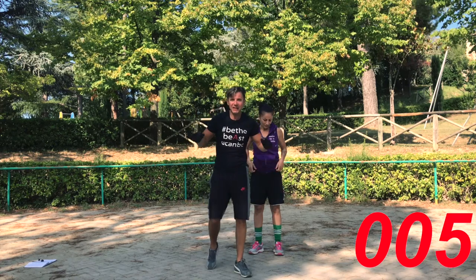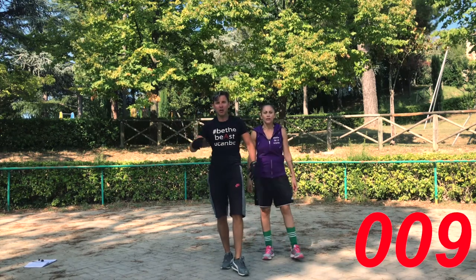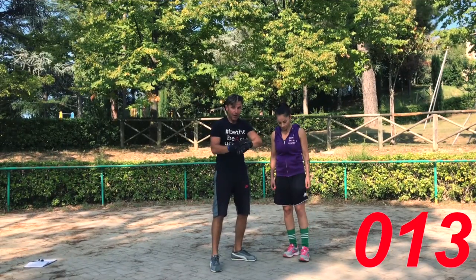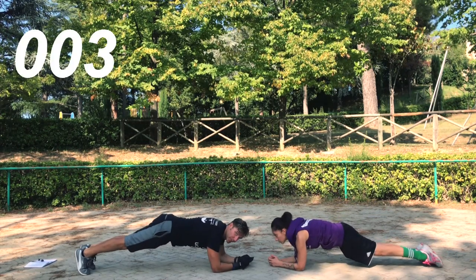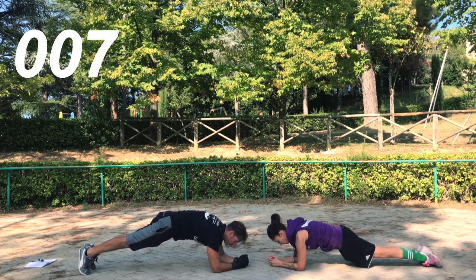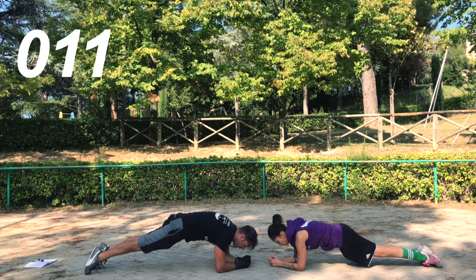We close this round with the king of the core exercises, 30 seconds, hollow plank. The last exercise of this round, ready to go? Let's do it. Hollow plank. Remember, squeeze your gluteus, posterior pelvic tilt, scapula down and press. Push your feet forward if you can.